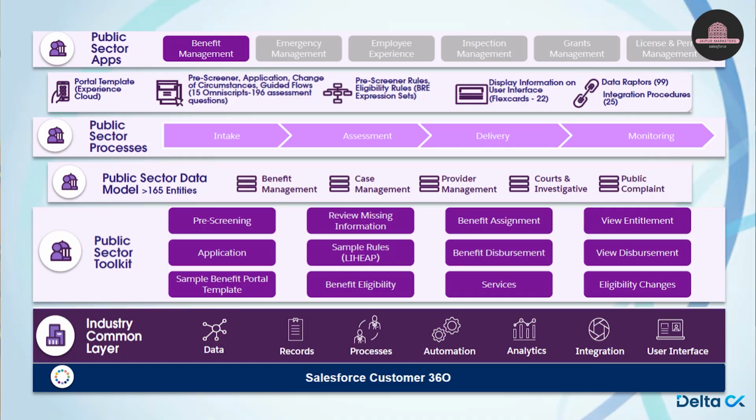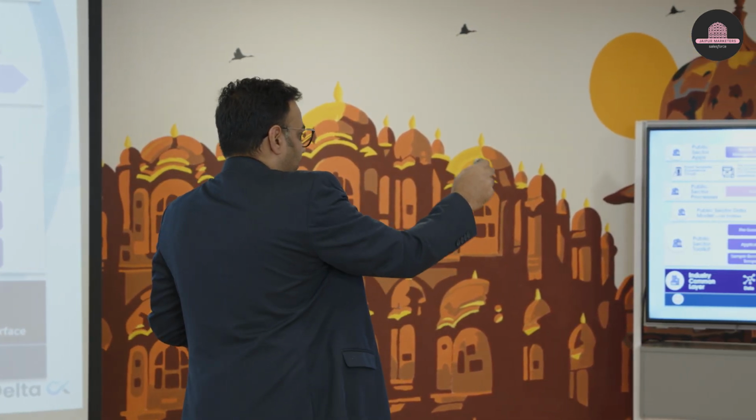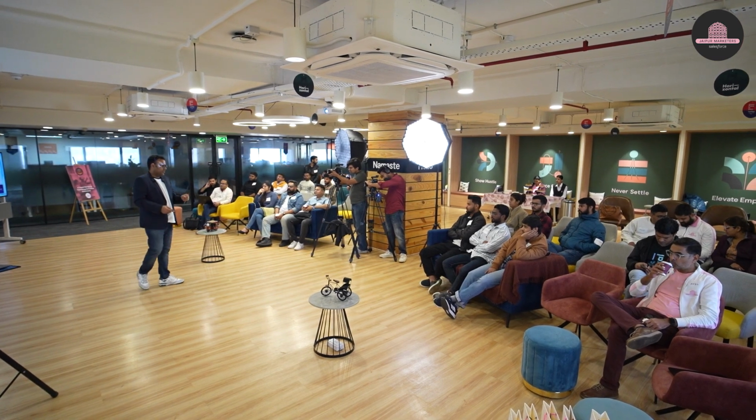So basically these are the forms, the question answers which Salesforce gives you out of box, utilizing which again you don't have to write any code, you don't have to look for any other things. You already have 15 OmniScript and 196 assessment questions which you can utilize out of box, right? Obviously there is a lot of customization which is possible, but this is something which is coming out of box. And similarly you have the data raptors, integration procedure and everything, right? And on top of it you have different public sector applications, which are a combination of all the relevant objects and the components which are helpful for that particular need.